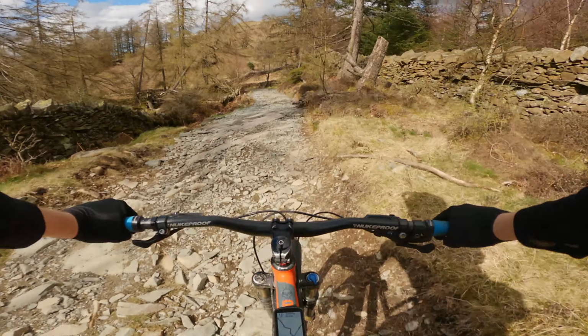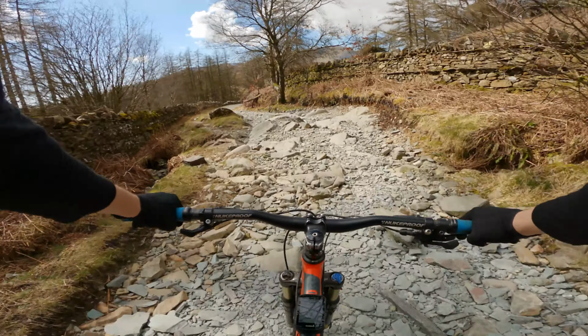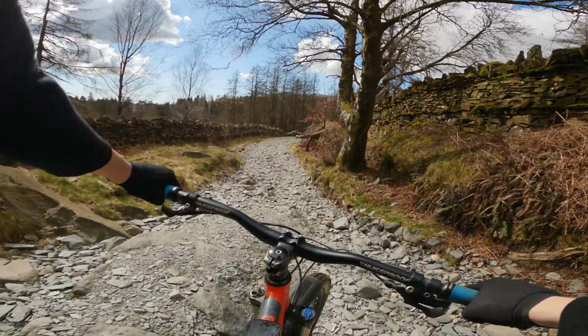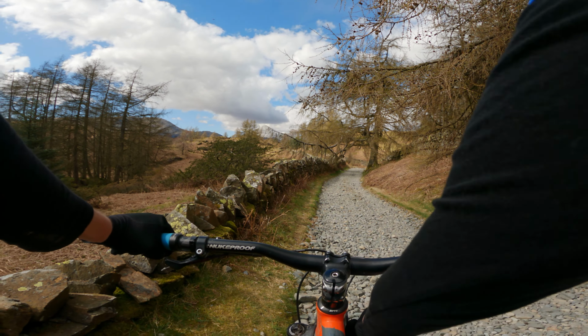Look at this. It's mad. These slabs are so much fun to ride. Tell you what, a full suspension bike down here would be quite nice. Oh, just realised I did that whole section with my suspension locked out. That'd be why it was quite rough.